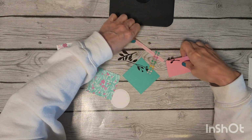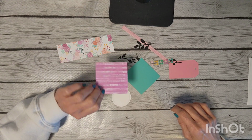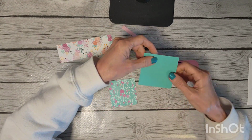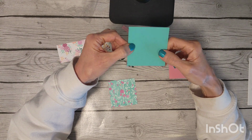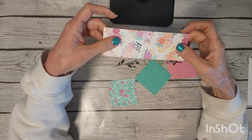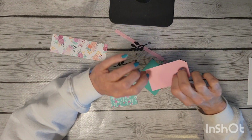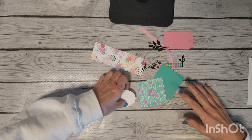this is from Stampin' Up's Unbounded Beauty collection. I love these papers. They're really pretty, and this color is so me. You can tell by my nail polish. Teal, love it. There is a little story, and I will get to that, about the meaning of my favorite color, teal. Okay, so, and this little guy.